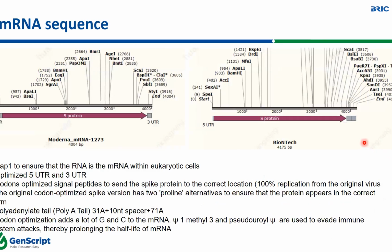So here I am showing the two examples of the mRNA vaccines, one from Moderna and one from BioNTech. These mRNA sequences for the S proteins had already been published. Here I summarize some of the features of the mRNA designs. It includes the CAP1 in order to ensure the RNA is mRNA within the eukaryotic cells, and also an optimized 5' UTR and the 3' UTR regions.